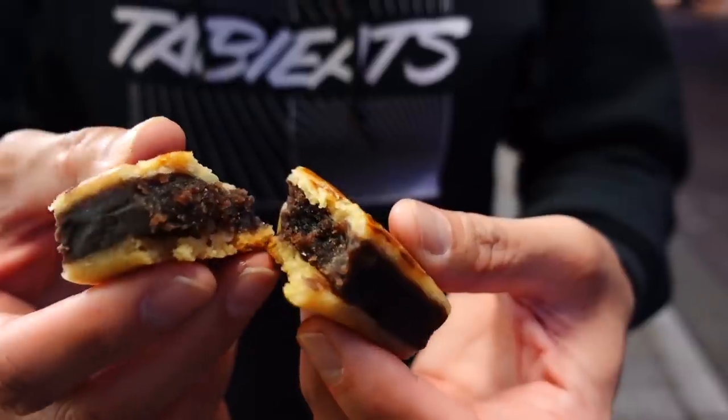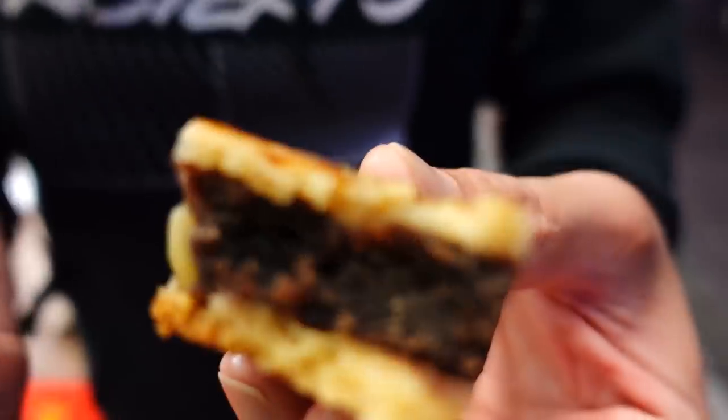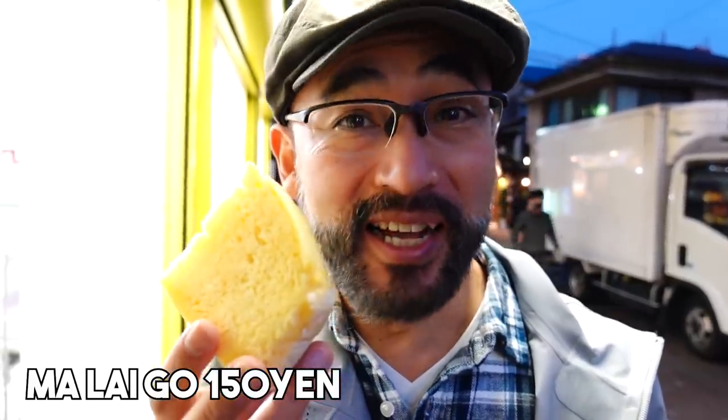Not very sweet. And I gotta say, it's a little bit different from Japanese anko. And definitely the pine nuts give it a different flavor. The outside is kind of a soft cake. That's delicious.